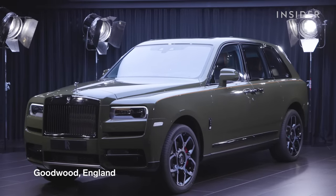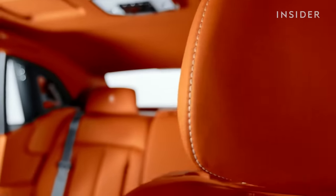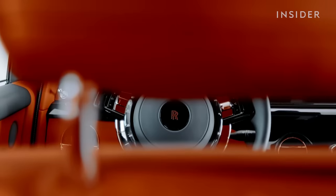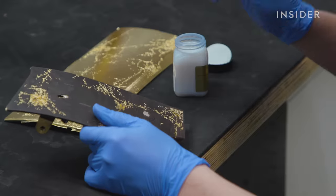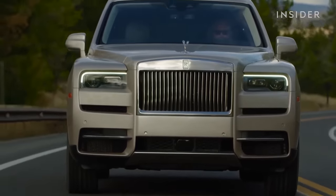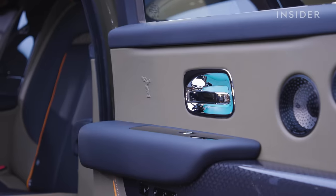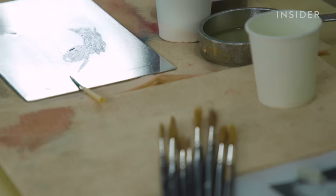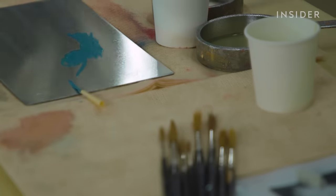Next, we're in Goodwood, England. Rolls-Royce pays extreme attention to detail on every car they produce. With Rolls-Royce, prices are not given out to anyone, as the cars are fully bespoke from top to bottom. The level of quality can be seen and felt throughout every model, and that's thanks to their highly skilled workers. Remarkably, the detailed paintwork on Rolls-Royce cars is done by hand by just one person.